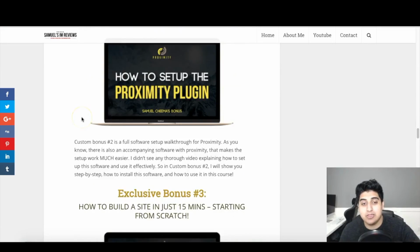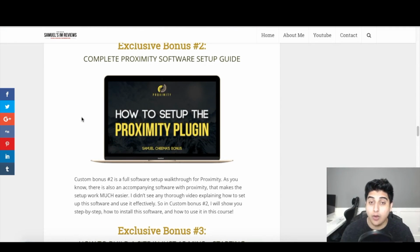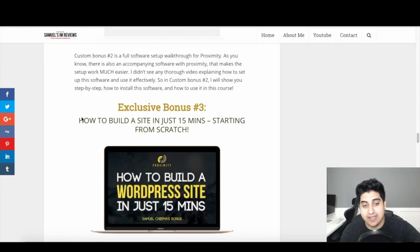Okay, now custom bonus number 2 is the complete Proximity software setup guide. So as I mentioned, there's a software included with Proximity that makes the setup work much easier, and I didn't see a really thorough video explaining how to set the software up and use it effectively. So in custom bonus number 2, I will show you a step-by-step tutorial that I personally created on how to install the software and how to use it in the course. Okay, so this is going to be perfect for Proximity. Of course, you want to know how all the stuff works, and if you like step-by-step tutorials, of course, this covers you entirely. Okay, so that's bonus number 2.